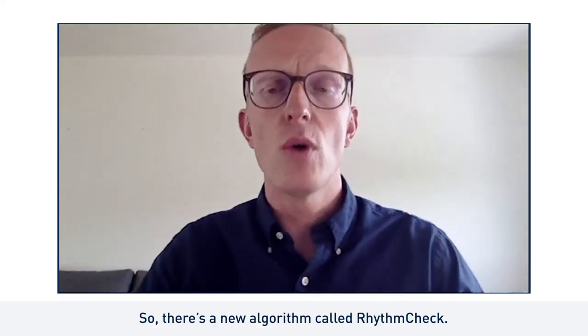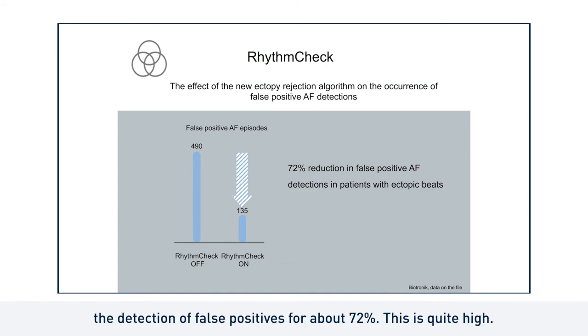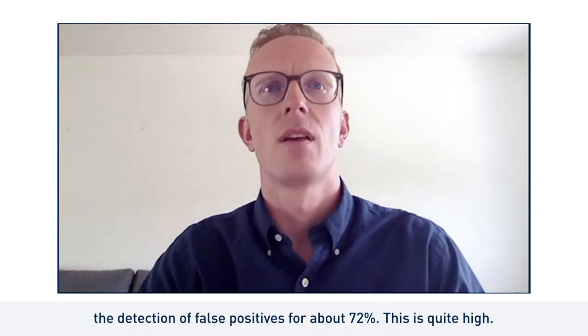So there's a new algorithm, and this algorithm is called rhythm check. This algorithm might reduce false positives by about 72% without losing sensitivity. And this is quite high.